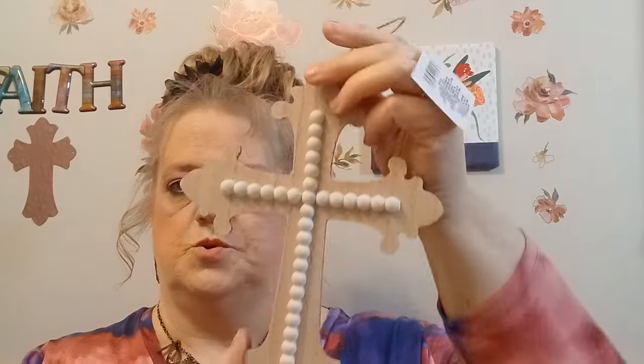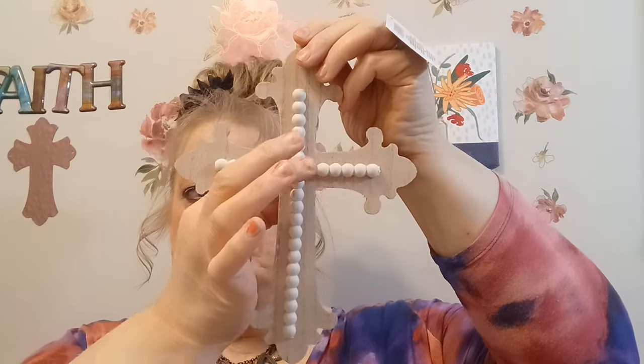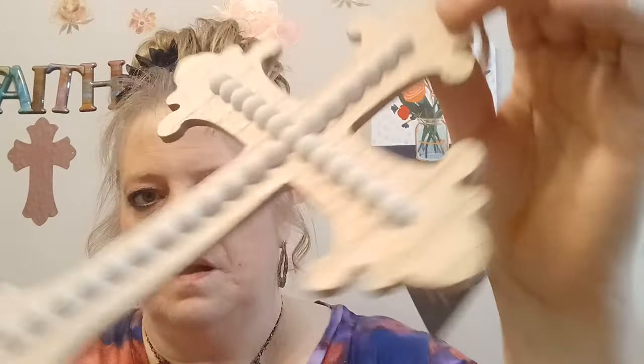Let's pop this out. Well, I'd have to cut that. We ain't got time for that. Then I told you that Mike collects crosses, and I get the wall of crosses up, and look what I found at the Dollar Tree. It's a wooden one with these beautiful wooden little pieces, I guess what you want to call them, and they look like that. It's raised up. You could paint this if you wanted, but I'm going to keep it all natural wood because I really like that a lot.